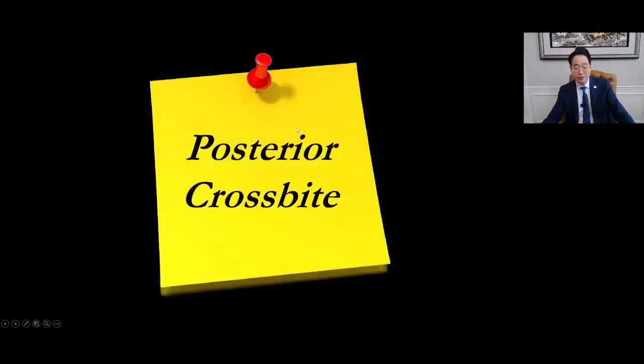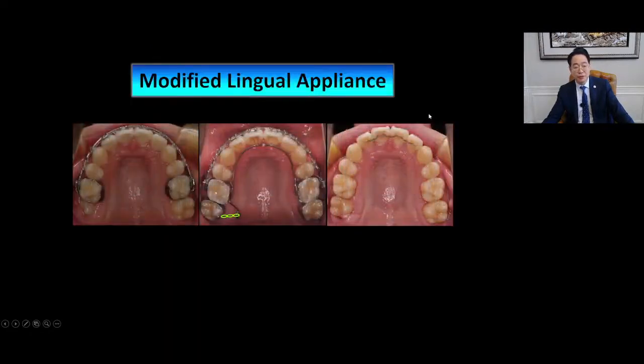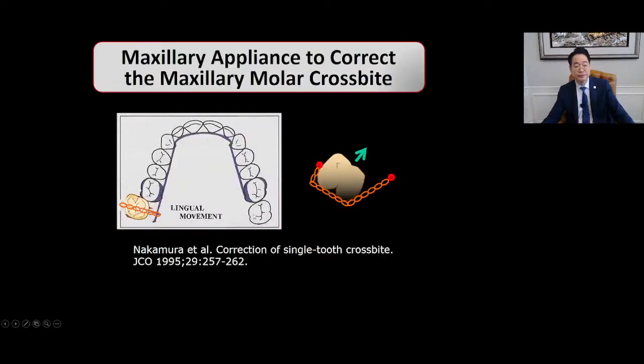Let's talk a little bit about posterior crossbite correction. A mandibular posterior crossbite appliance can be used for buccal traction or lingual traction. Intraoral photo showing the correction of the ectopic upper right 7 with a modified lingual appliance. A tooth in crossbite should be intruded first, and then it can move either buccally or lingually. So intrusion first, then move it buccally or lingually.